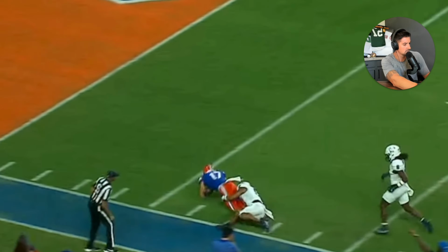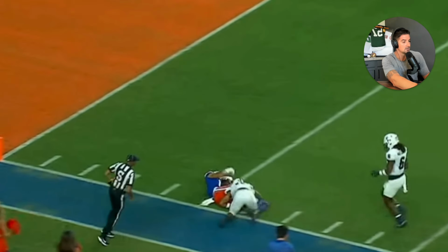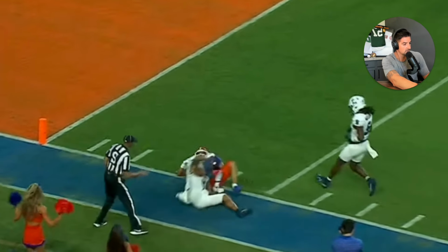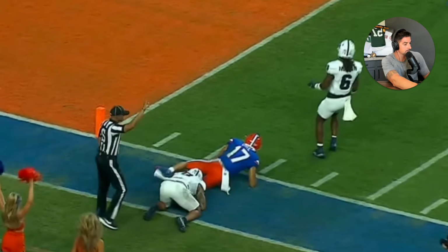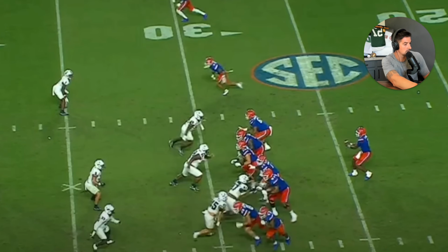So far we've seen him spread the field. We've seen really, really deep balls. We saw the ability to buy time in the pocket and throw it to the other side of the field. We saw the fake sweep, then this other play action throw. So play action, get him comfortable, rip it downfield, I think is something that adds another element to Florida's offense.